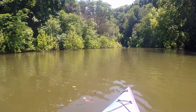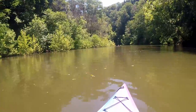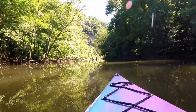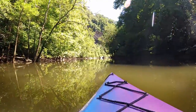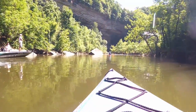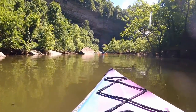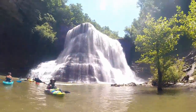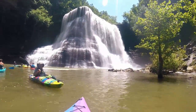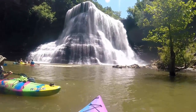We're about a mile and three quarters in, and I can just barely hear the waterfall up ahead. The crazy thing is, there's all this water coming down, but you don't feel like you're getting pushed back downstream again.